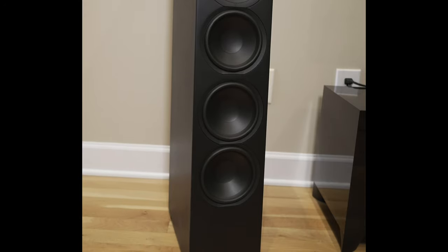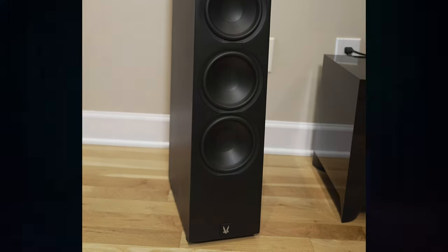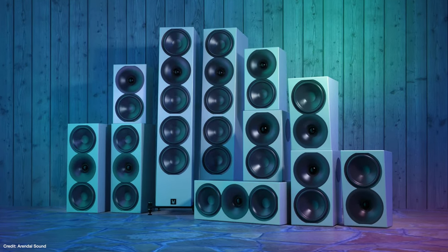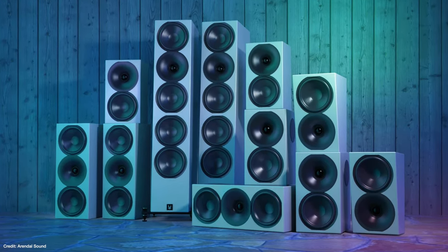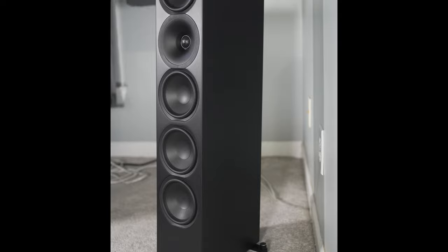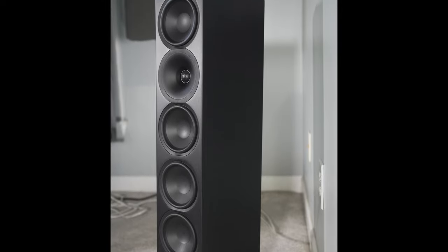But I recommend going with a center, some bookshelves, because again, based on my 1723S experience, I think you're going to have a great time with a multi-channel setup with these speakers. They're great. They're small. So if you have tighter constraints on where you can put speakers and stuff like this, these will work.